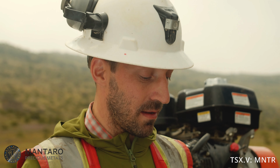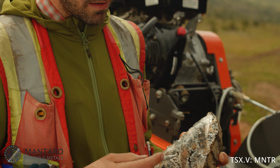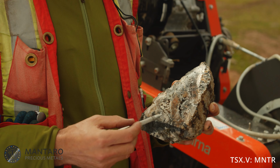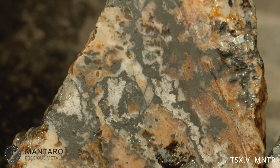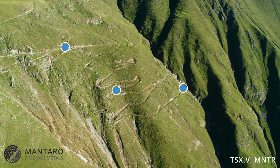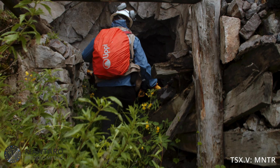I have here a sample of the San Jorge vein from the surface. You can see here it is partially oxidized and leached, but you can see that there is abundant silver-bearing sulfosalts, this dark gray mineral here. This sample came from a nearby channel sample that returned very good assay results for silver.